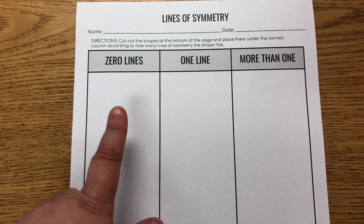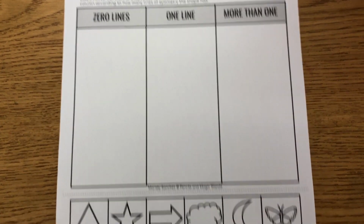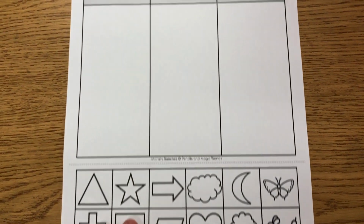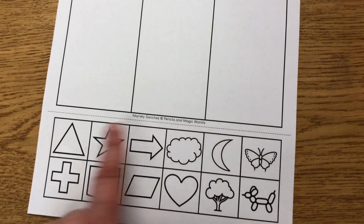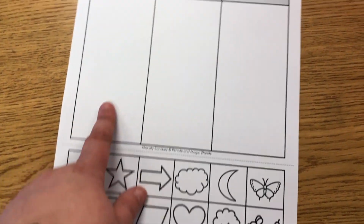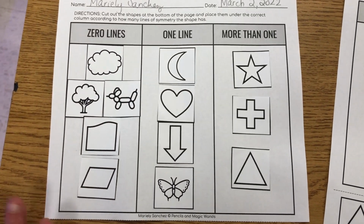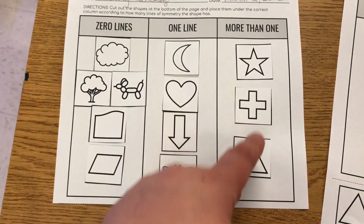And here is the symmetry activity that I came up with. We were looking at whether shapes have 0 lines of symmetry, 1 line, or more than 1 line of symmetry. And I quickly made this with different shapes that I found on PowerPoint. You could also use Word if you want. So the students cut across this line, they cut these out, and they paste the shapes in the correct column. Here is a completed one so that you can see these have 0 lines of symmetry, these have 1, and these have more than 1.